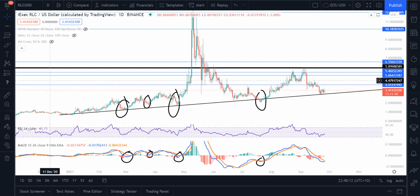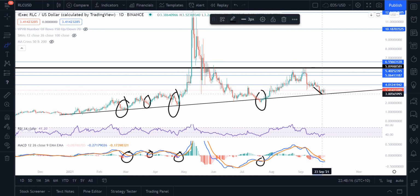But I will say, right now, maybe a small bag of RLC would be acceptable. We're right on that trend line. This is a perfect place for a bounce. And if it doesn't happen, oh well, set your stop losses. You know where to cash out. Cash out possibly down here at like $2.50. Set a stop loss and you cap your losses at like 25-30%.